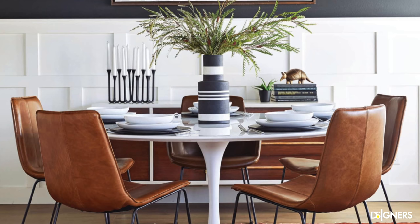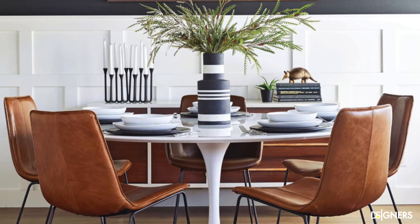Also, round tables create a more intimate and pleasant atmosphere that promotes sharing because people can see each other and interact more easily. Look at this beautiful small dining room. It's cozy and pleasant. This table is ideal for small dining rooms because of its round shape and the central support structure. Notice how light the dining table feels in space.